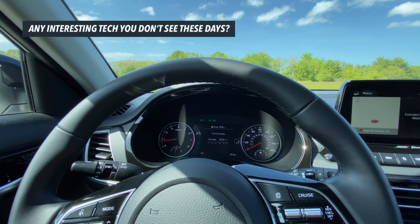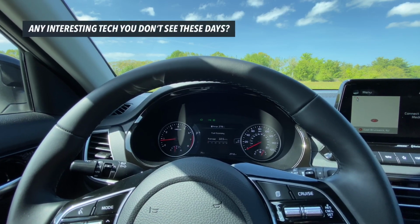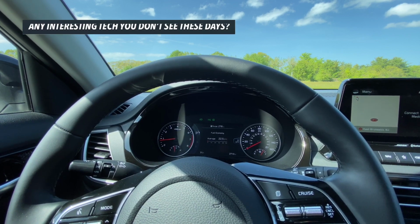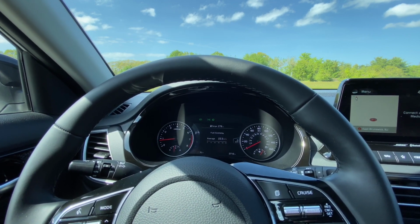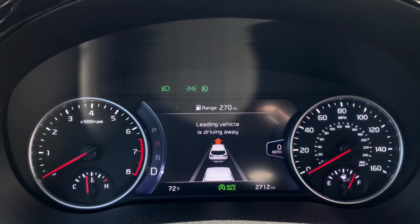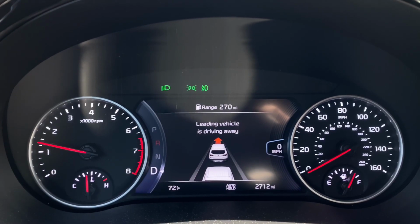One thing that I really appreciate about the Kia Seltos and all Kia and Hyundai models are the reminders and notifications you get if you're a very forgetful person. So say you're at a red light and the light turns green, but you're too busy probably looking at your cell phone, it'll tell you that the lead vehicle has moved forward.